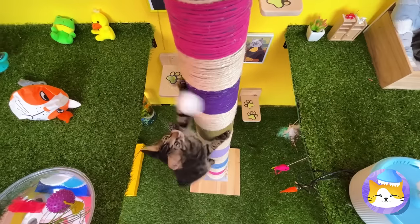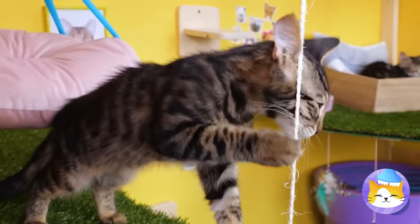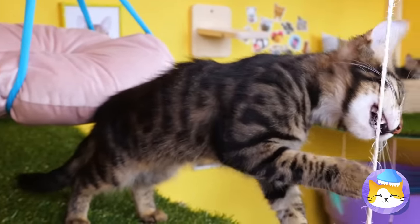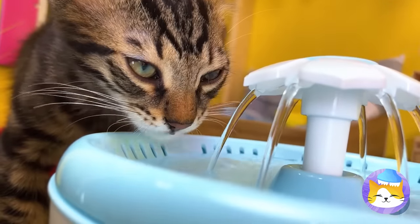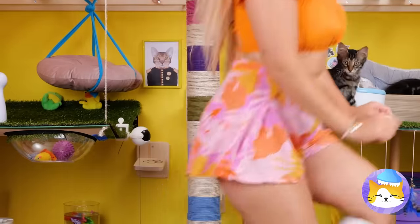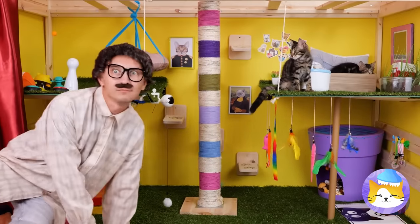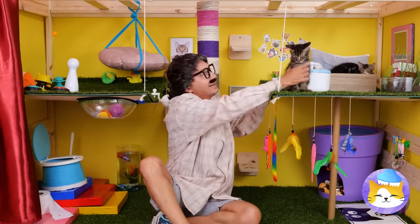Who needs steps when you have a giant scratching post to climb? Unwind, watch a little TV, have a drink. Oh no, he's found the cats. I mean, what cats? Aw, it's love at first sight. Meow-erific stuff. Catch you next time.